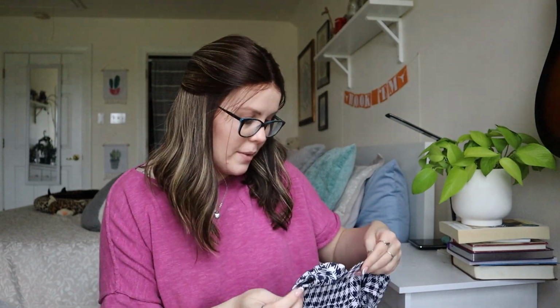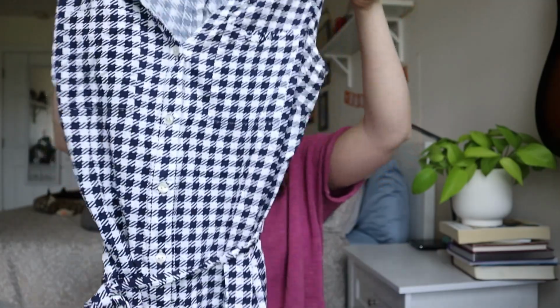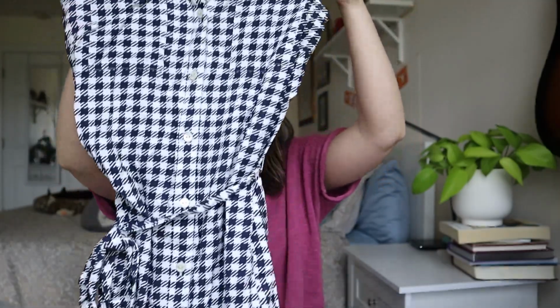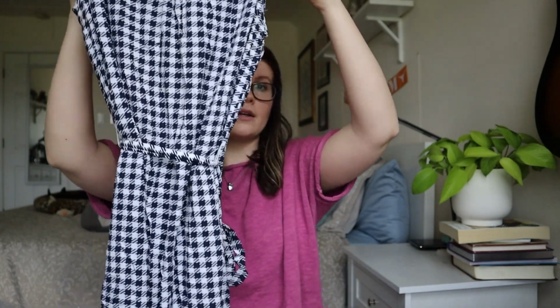This is Tommy Hilfiger, size medium, navy blue dress. It's belted and the belt is included. This one will be listed. What I'll get for it, I don't know, but cute.